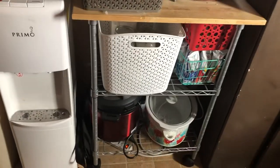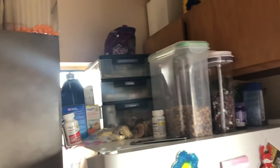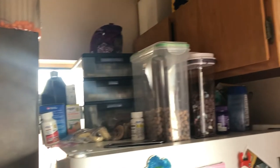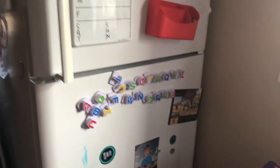This little cart thing that I keep my small appliances on, and just some other things. This cabinet here is all my glasses. On top of the fridge is where we keep the medicine, and we get lazy about it and don't put it back where it goes, so it ends up just sitting on top of the fridge. Cereal. Don't mind, the door handle broke. That's what happens when you have little kids yanking on it to get it open.